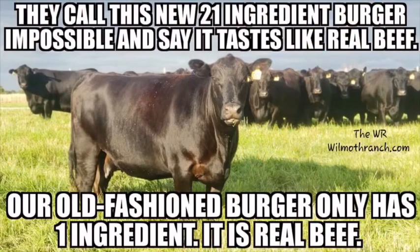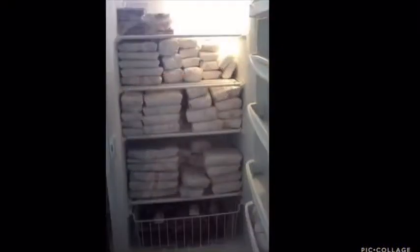Beef is very good for you as it is a natural source for more than 10 essential nutrients, including zinc, iron, and protein. I'm very blessed that my mother-in-law, Julie, has 3 deep freezers to store all of our beef, and I can just take it when we need it.